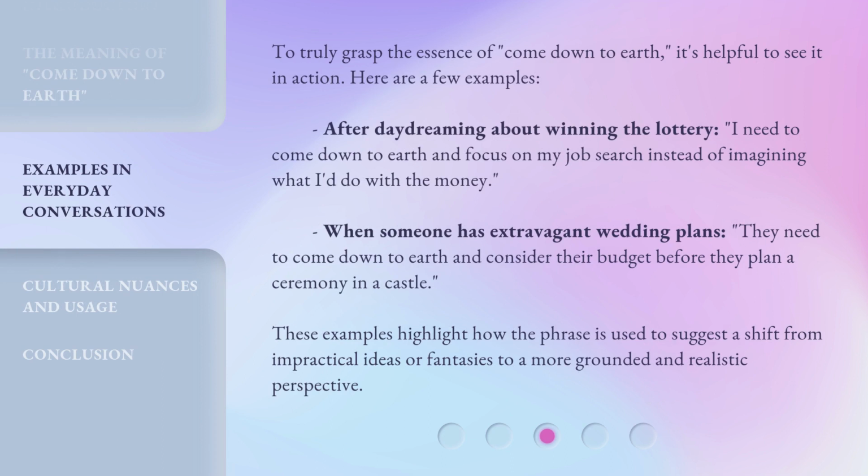To truly grasp the essence of "come down to earth," it's helpful to see it in action. Here are a few examples. After daydreaming about winning the lottery, I need to come down to earth and focus on my job search instead of imagining what I'd do with the money. When someone has extravagant wedding plans, they need to come down to earth and consider their budget before they plan a ceremony in a castle.